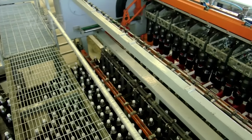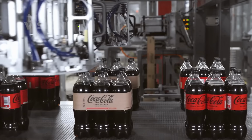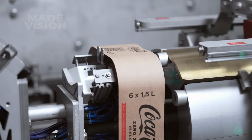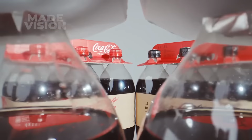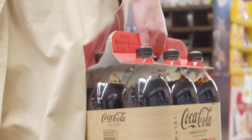Now it's time for packaging. Once the bottles are filled and capped, they're wrapped in cardboard for protection. The cardboard is unwound from a reel, cut to the correct length, and shaped to fit around the bottles. This wraparound packaging is then secured with pre-folded clips, ensuring the bottles stay in place during transit. It's like tucking them in for a safe journey.